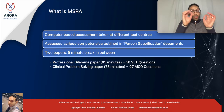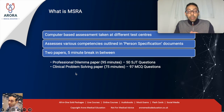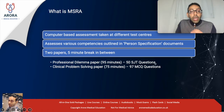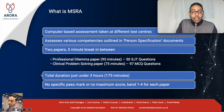Now, the MSRA is split into two different papers, a professional dilemma paper and a clinical problem solving paper. We're breaking these down in a bit more detail shortly. So two papers together. Usually it's the professional dilemma paper first, then you get a 5-minute break, and then you do the clinical problem solving paper. Now, the professional dilemma paper is based around 50 SJT questions, or situational judgment test questions. I'll go into a bit more detail about what these are about in a short while. And a clinical problem solving paper has 97 MCQ based questions. Again, I'll talk about the different types of questions in a second. 95 minutes for the SJT paper and 75 minutes for the MCQ paper. So in total, the whole thing takes around 3 hours, around 175 minutes, with that break in between.